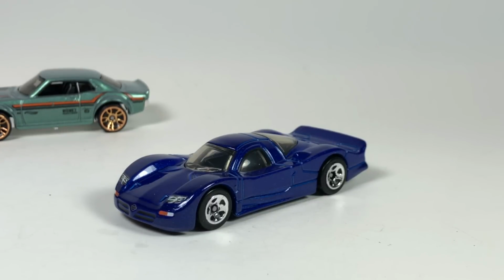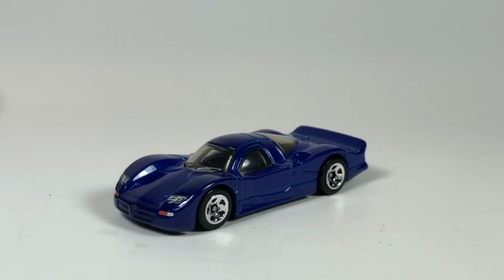Probably why they picked it for a first release. I'm not sure. I'm sure we'll see some recolors down the road, and of course we'll see it in all sorts of colors. Hopefully we get some racing liveries of it. It'd be pretty cool. All right. Next is the Boulevard Cars.